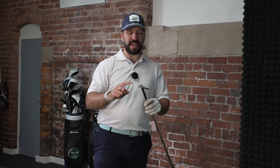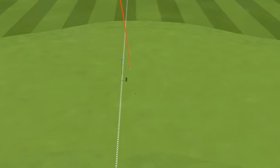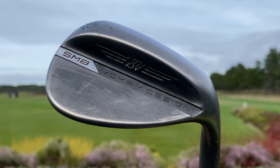So back in the studio, we are 75 yards away from the pin, and I'm gonna have a fuller swing with the lob wedge. I've just hit 10 away with the SMA just to get some data. Again, I know that flight, I know that spin. The only difference we do have to bear in mind, my SMA is obviously older than this wedge, which is literally out of the wrapper today.